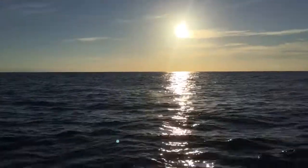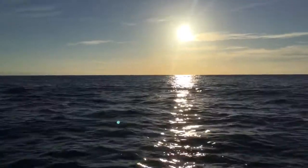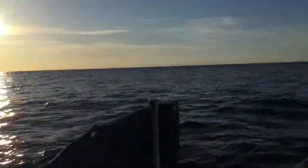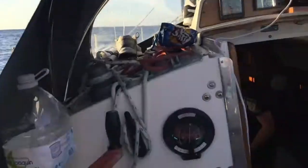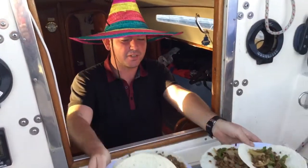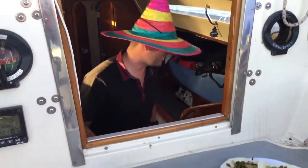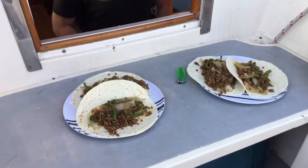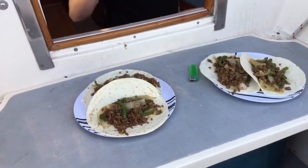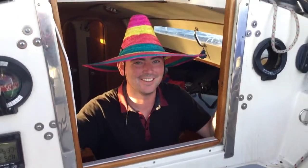Amazing what goes on out here in the middle of Biscay, miles offshore, and just wondering what the hell's for tea tonight. And for tea tonight is Mexican burrito wraps. Arriba! Arriba! Arriba! Arriba! Oh, looking good, boy. Good man, Alex. And you have to cook in style or they don't taste the same. Nice. Stick with the tradition.